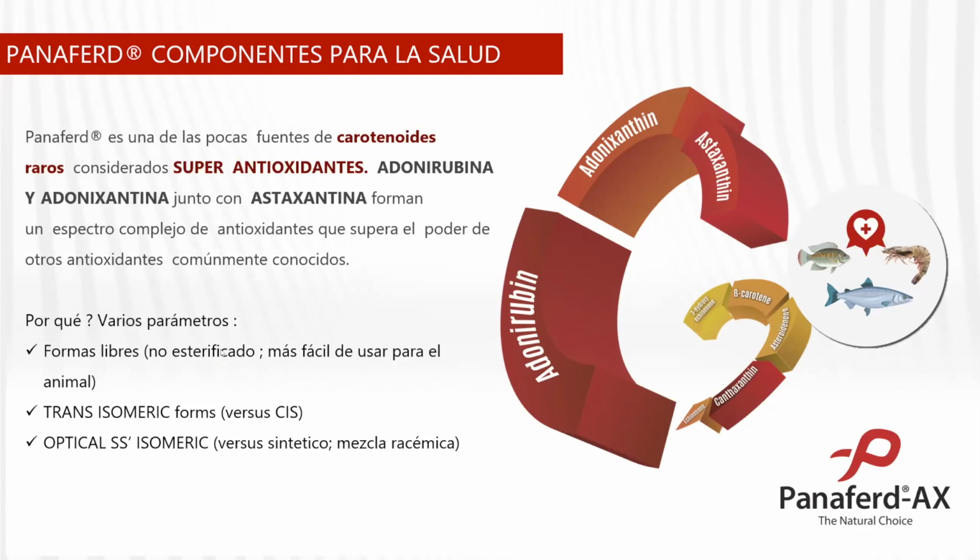It's very powerful for three various reasons I want to mention now. As I said, they are found in free forms. Again, they are not esterified, which can be the case in some microalgae. For example, Haematococcus is an esterified form. So it will be much easier for the animal to use the carotenoids, and they don't have to digest and cut the carotenoids between the ester and the carbon forms. It's a trans form and not cis, which is also considered as more powerful in terms of antioxidant activity. The optical form, the isomeric form, is also what we call the SS form, which is quite different and found in nature, compared to the synthetic astaxanthin, which is a blend of racemic forms not found in nature.